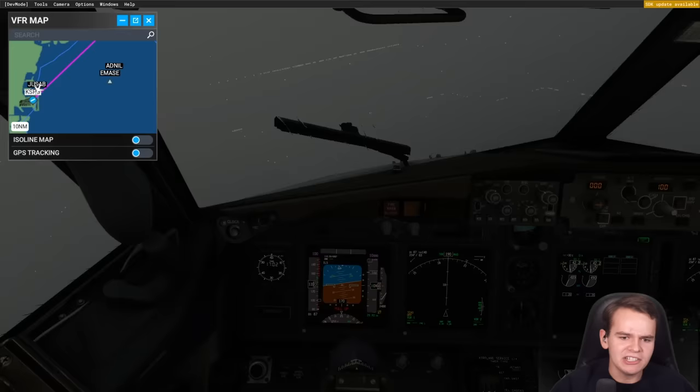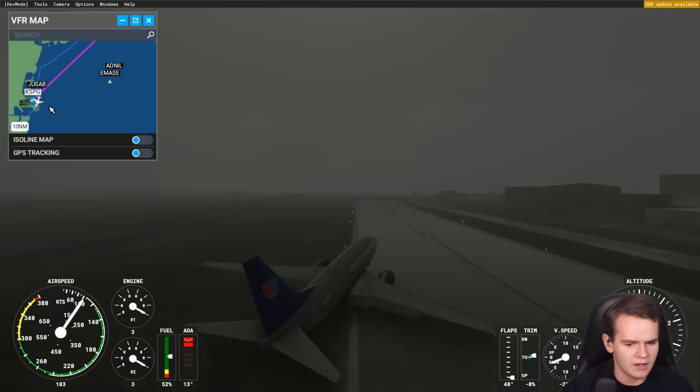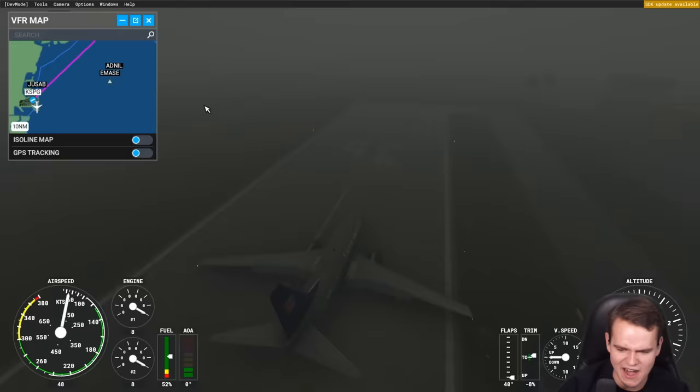Jesus Christ, how did anyone survive this? 65 knots right now here on final approach. Oh, we can make this. All right. Come on, slow down. This is survivable. We're kind of Tokyo drifting along here. Come on, let's get the reverse thrust out so we can properly stop. Come on. Yes! What a successful flight here on United Airlines.